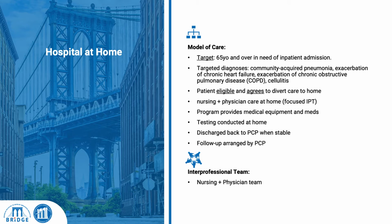And so if the patients are eligible, they're diverted to care at home, and they get nursing and physician care at home. That's their interprofessional team, a focused interprofessional team. They get all of their care, their equipment, their meds at home. All the testing is conducted at home. And when they're ready, they're discharged back to their primary care doc.